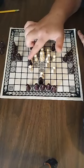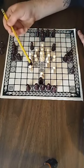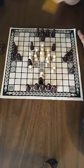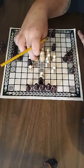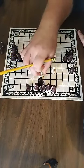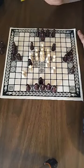So he's actually safe moving up here into this position between these two defending pieces. So now he's got to make a decision. What are we going to do now? Well, maybe the best move is to go ahead and bring this guy over here. And we'll look and see if that works out later.